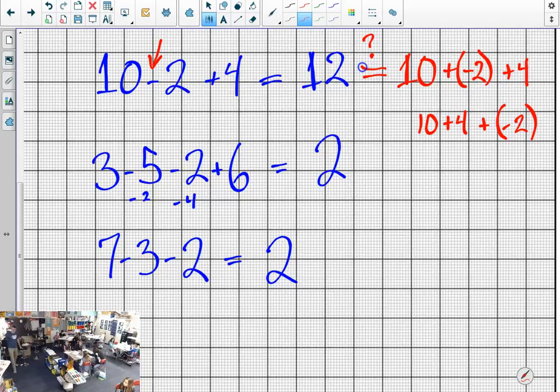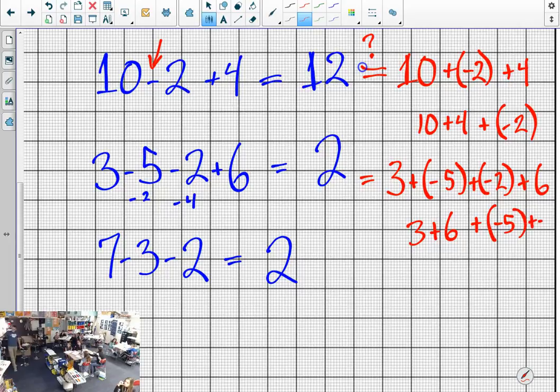What if I write, and you guys do not have to write this stuff out, 3 plus negative 5 plus negative 2 plus 6. And then I could change the order, right, to 3 plus 6. What's that? 9 plus the negative 5 plus the negative 2. Well, how much negative do we have? Negative 5 and negative 2. 7 negatives. 9 plus 7 negatives. Well, that gets me 2.